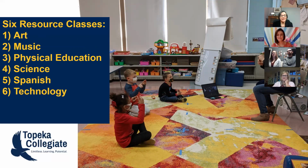So another thing that makes us stand out as a school is that we have 6 resource classes, sometimes called specials classes, that all of our students go to starting in pre-kindergarten. So in my mind, they're like little middle schoolers going class to class. Some of this has been adjusted this year for safety. We'll talk about precautions in a minute. So some teachers are coming to the classroom. It just depends on the resource class on what the best solution is. But just so you know, every student, including our pre-kindergartners, go to art, music, PE, science, Spanish, and technology.